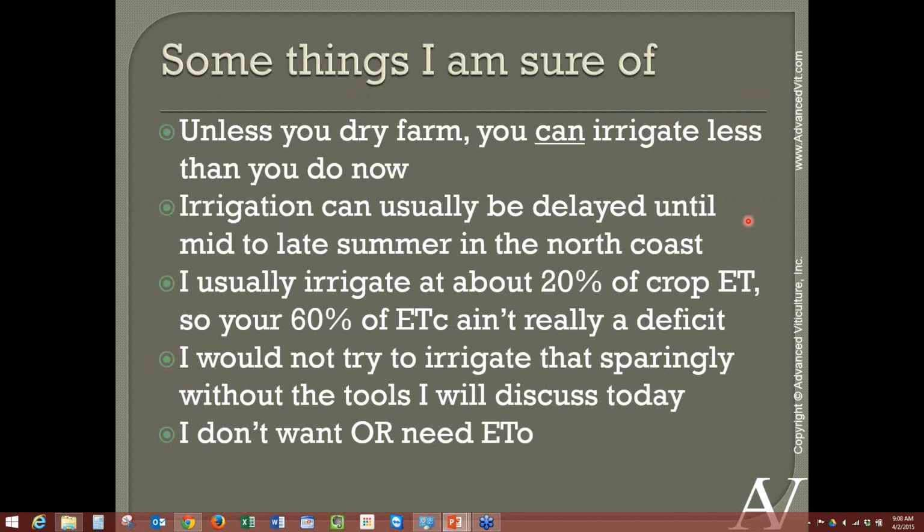I usually irrigate, and I don't use ET as my bottom bullet point says. I don't use ET, the evapotranspiration model, any longer. I used to use it. I found that when I did use it, I irrigated too much.